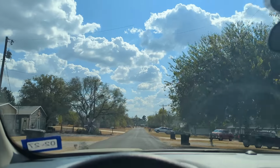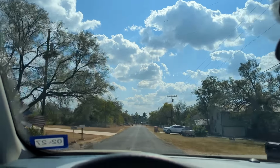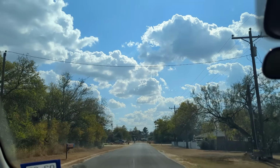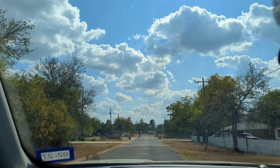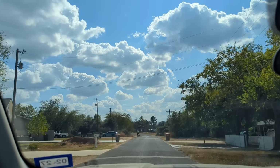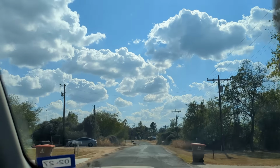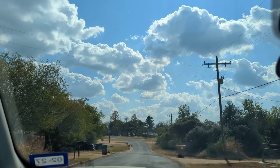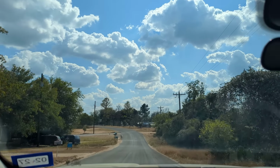Yeah, I used to live right off of this road on Hermosa Street, which is a pretty good place to live. I was living in an RV, a travel trailer, with a full hookup on a big lot, and it was okay.